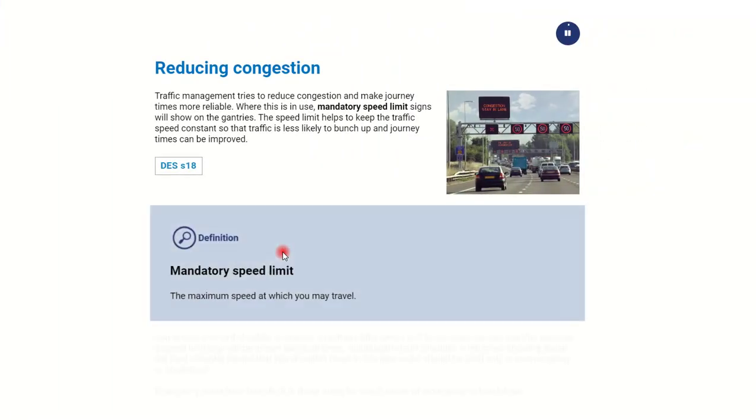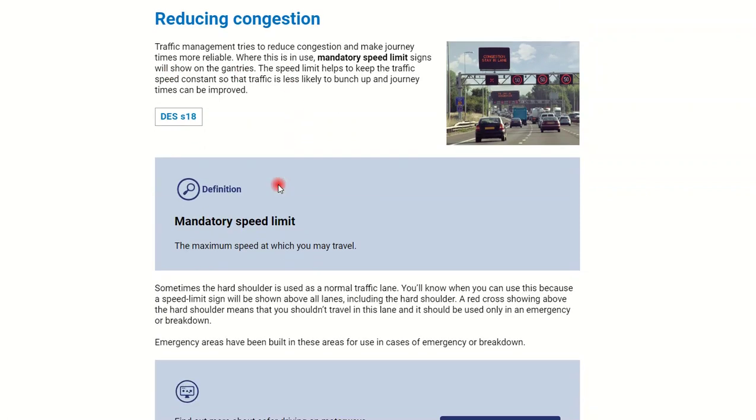Reducing congestion. Traffic management tries to reduce congestion and make journey times more reliable. Where this is in use, mandatory speed limit signs will show on the gantries. The speed limit helps to keep the traffic speed constant so that traffic is less likely to bunch up and journey times can be improved. Definition. Mandatory speed limit. The maximum speed at which you may travel.